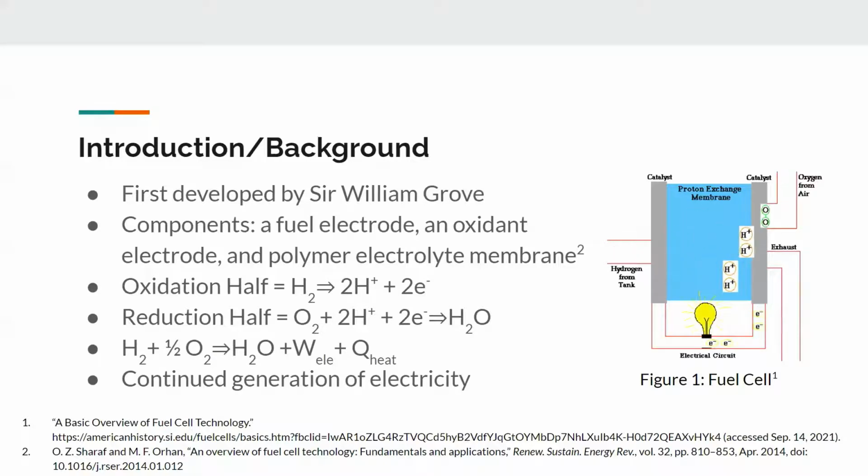Thank you, Sagar. I will talk about the development of the fuel cells and the working mechanism of the fuel cells. First developed by Sir William Grove, the fuel cell has three basic components: a fuel electrode, also known as the anode, an oxygen electrode or cathode, and a proton electrolyte membrane. In the anode, the hydrogen molecule splits into two proton ions and two electrons. The proton ions pass through the proton exchange membrane to the cathode, whereas the electrons migrate through the external circuit to the cathode. At the cathode, the proton ions, the electrons, and the oxygen molecule combine to form water and release some heat energy. Thus, in a fuel cell, one hydrogen molecule combined with half of an oxygen molecule forms water, performs some electrical work, and releases some heat energy.